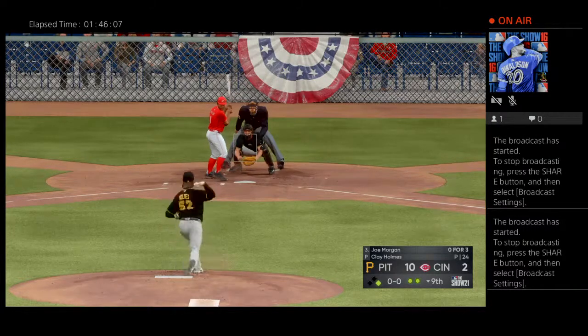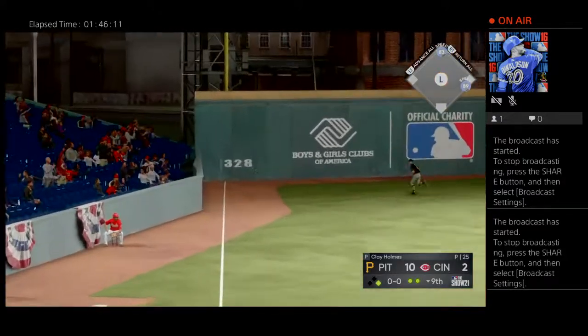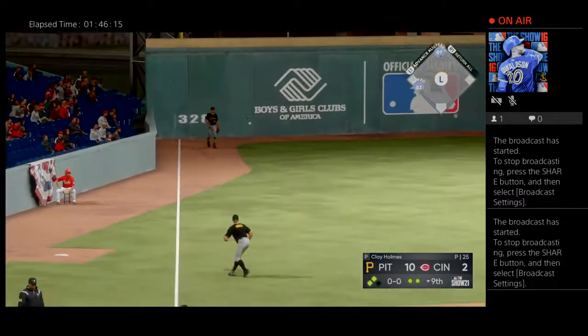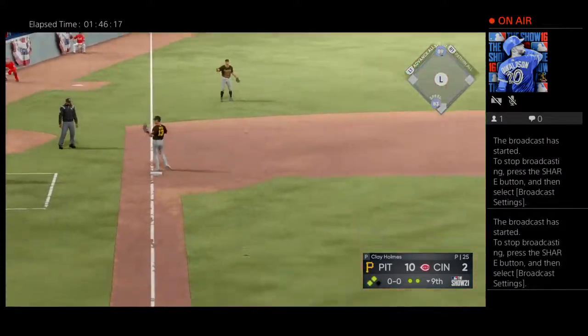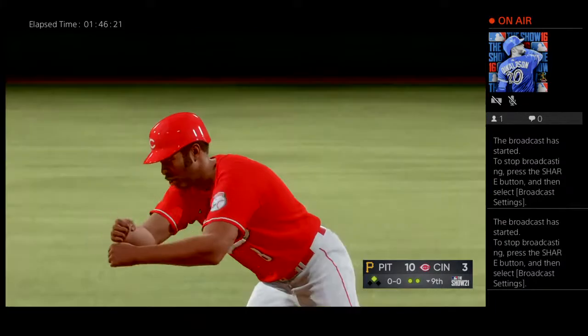Into the box now, Joe Morgan. Shot down the line. It's a fair ball. Larkin rounds third and is digging for the plate. And a relay home. And they're not going to get him. He's in there at the plate.